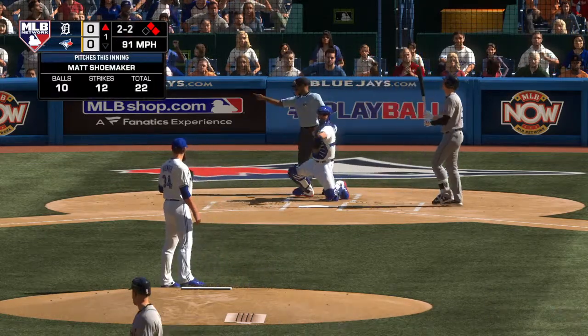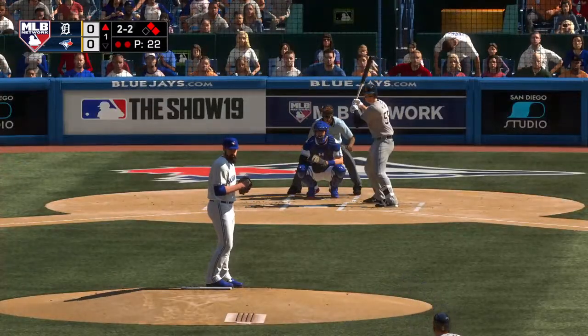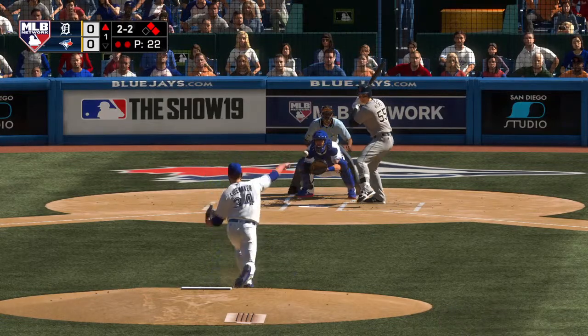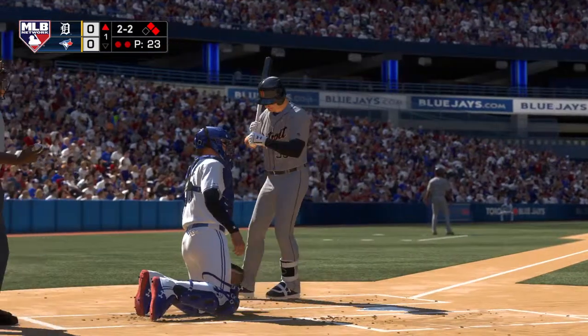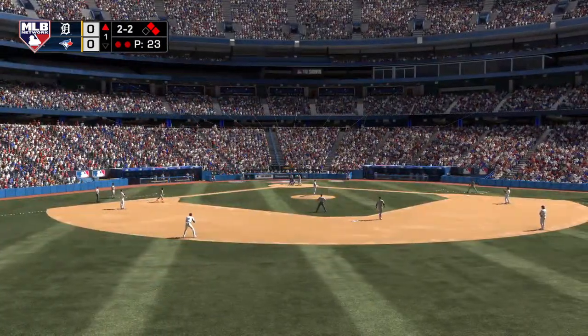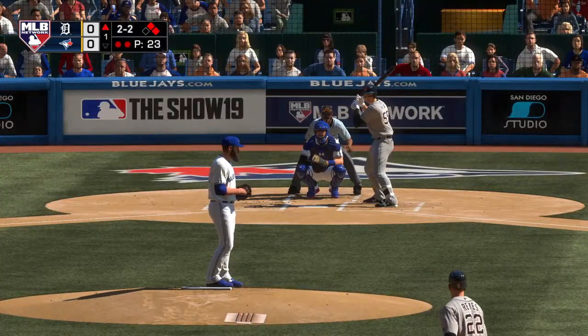Just got the corner that time with a fastball. Strike 2. Fly ball right down the line in left, and that will end up a foul ball. All right, that's when you got to tell yourself to slow down a little bit right there. Out in front on a fastball, hit it hard but pulled it foul.